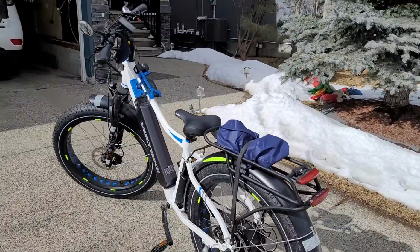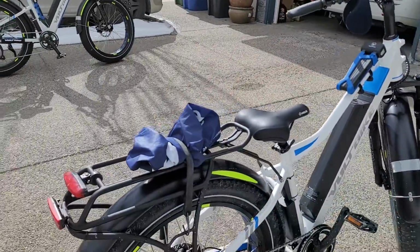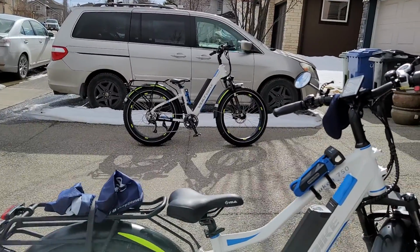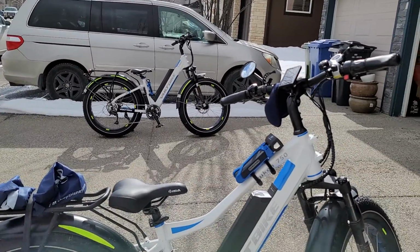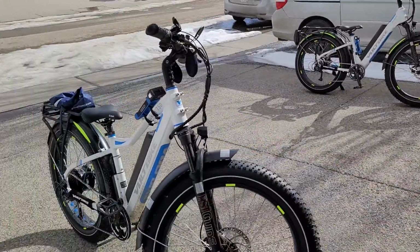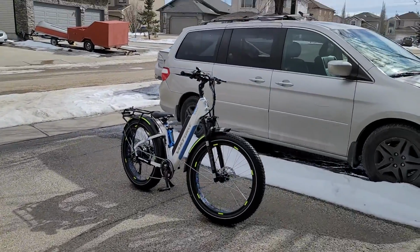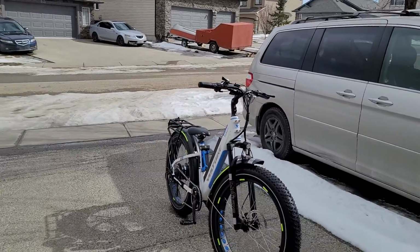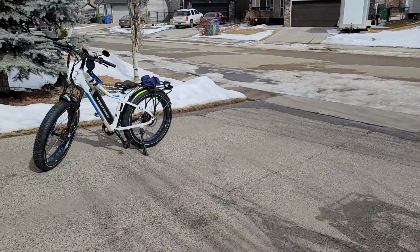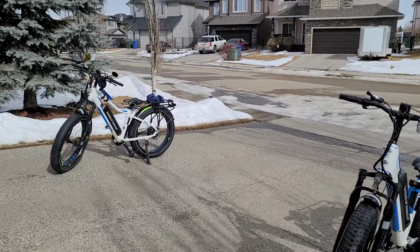Before I purchased these bikes and invested some money into these bikes, I did a little bit of comparing, like most of you. And of course, Rad bikes are very popular, and they're very good bikes as well. In terms of any major difference between these fat tire bikes, not really. Nothing major. Price points are very comparable.